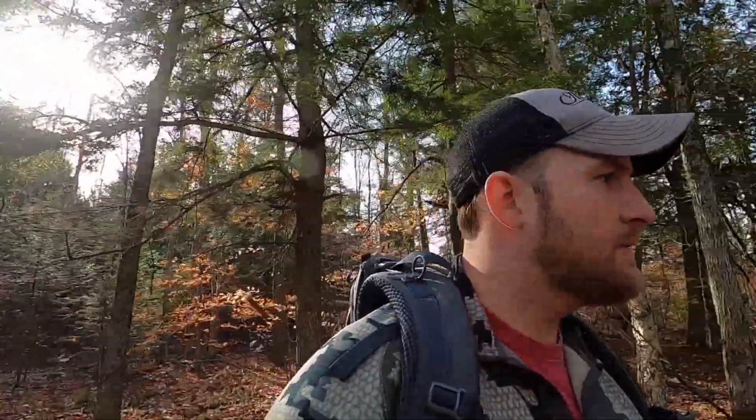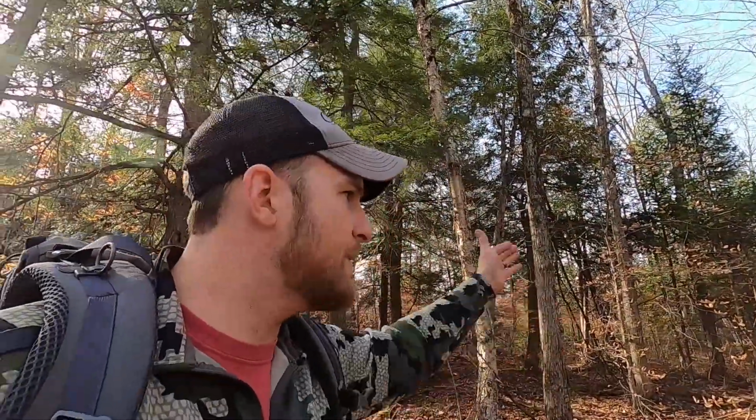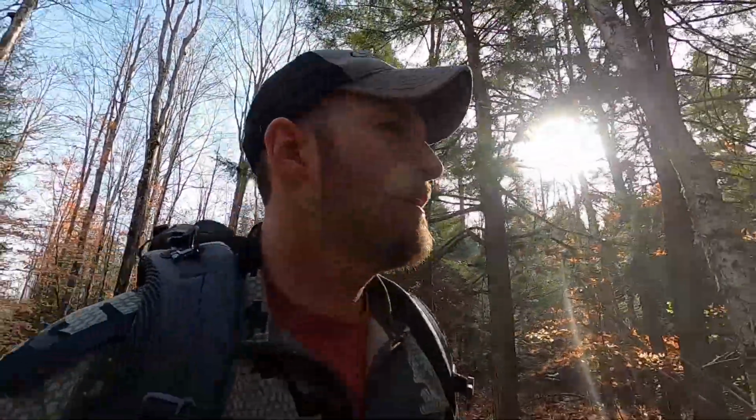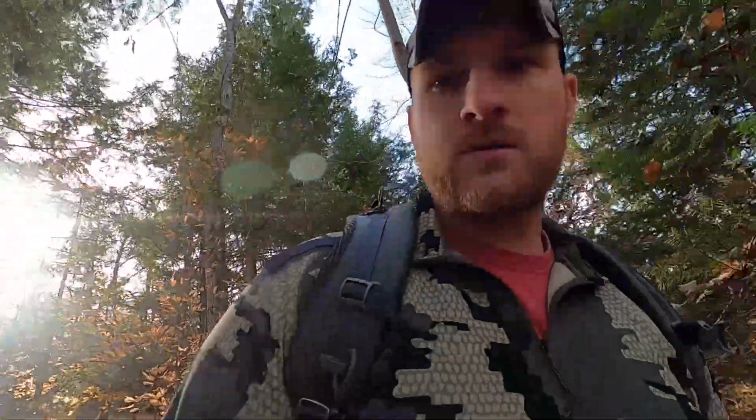Man, I really like that. There's a couple old rubs, a couple fresh rubs, but I like this. What I'm assuming is the way that these scrapes are being made is most of the stuff is thrown back this way, which means they're making them scrapes coming out of the bedding. There's no clear cut route after this. I am going to put a trail camera there though, just in case.